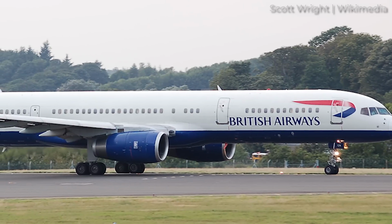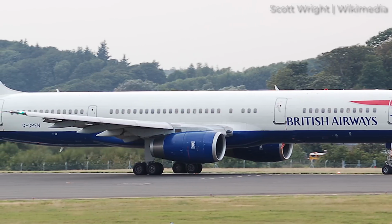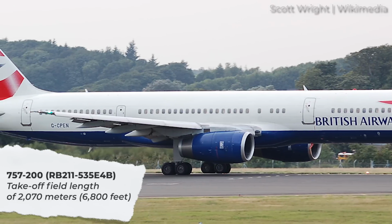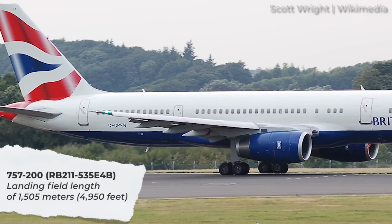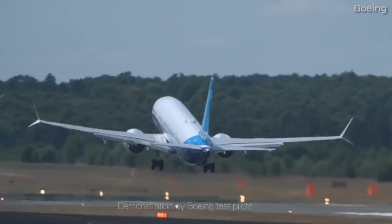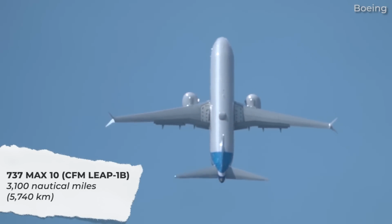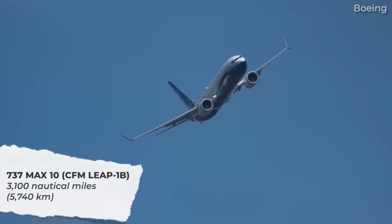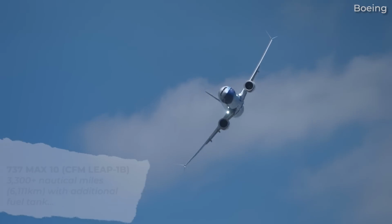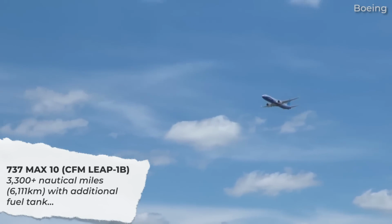With the same number of passengers, a 757-200 flying with Rolls-Royce RB211-535E4B engines would have a range of 3,685 nautical miles, or 6,825 kilometers. Its takeoff field length would be 2,070 meters, or 6,800 feet, while landing field length is listed as 1,505 meters, or 4,950 feet. For the CFM LEAP 1B powered 737 MAX 10, Boeing's website says maximum range is 3,100 nautical miles, or 5,740 kilometers. Unfortunately, it doesn't give us much detail in terms of passenger load and configuration to achieve this range. At the same time, other sources state that the MAX 10's range could be over 3,300 nautical miles, or 6,111 kilometers. This is said to be achieved with the help of an additional fuel tank.